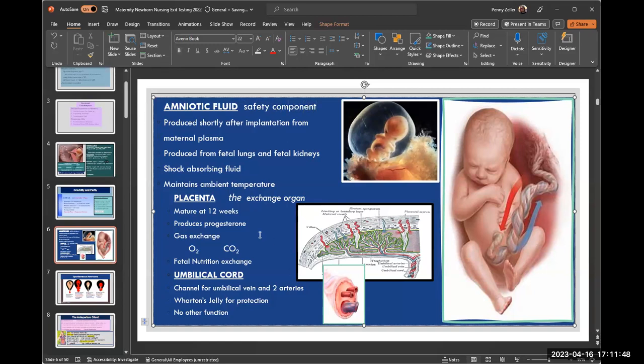The placenta, its function is gas exchange and nutrient exchange. So placenta develops and is mature by week 12 of the pregnancy. Okay, it's mature then. It's going to provide the hormones that the pregnancy needs to grow and to function and to complete. Okay, so at 12 weeks, it produces the progesterone. Prior to that, it was the corpus luteum and even the ovary.